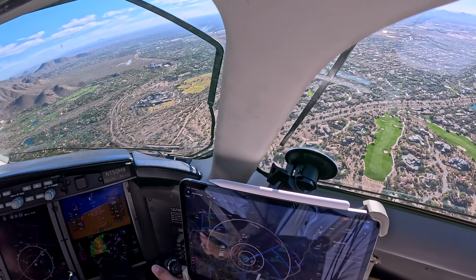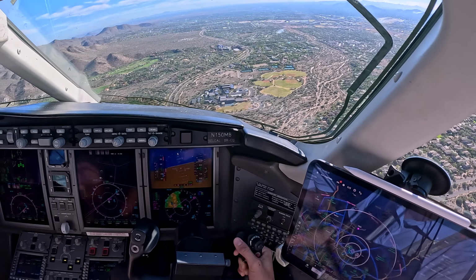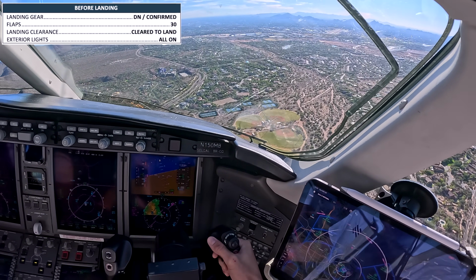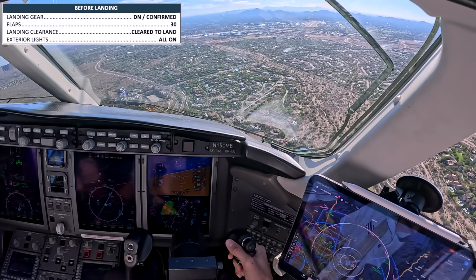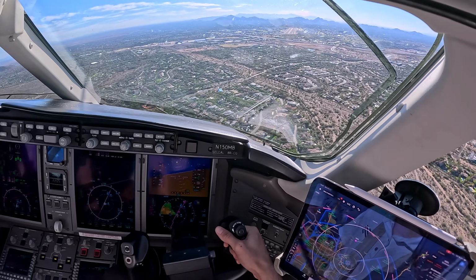29 Juliet, at your discretion, start that left turn to join the downwind. You're following Cessna traffic, a 2 mile final. Alright, looking for traffic, 29 Juliet. Landing gear down. 29 Juliet, just to verify the Cessna, not the Challenger, lined up on final. Altitude, lights all on. Checks complete, clear. Looking for that traffic, 29 Juliet.